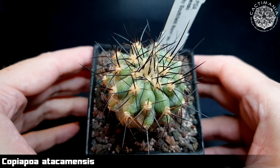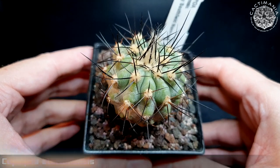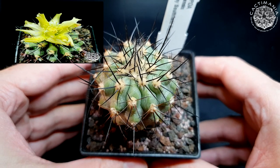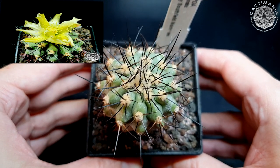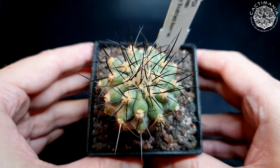Copiapoa atacamensis. This one flowered earlier in the year. Like pretty much all Copiapoa, the flowers are very similar to one another and usually always yellow.